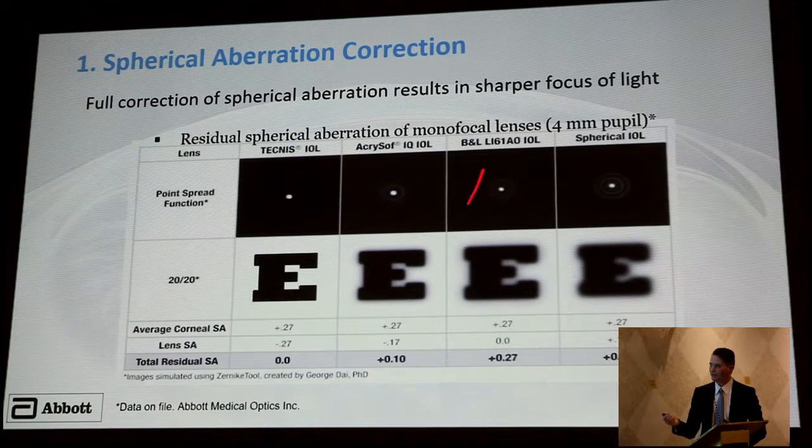So when your patients are saying, well, I'm going to just do the basic, just try to remember this image, okay? Because this is not what you want to give your patients. You want them over here. And you've got various aspheric prolate lenses which you can choose from. And I have to say, in my experience, Technis is terrific, and the slide demonstrates that.